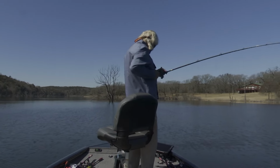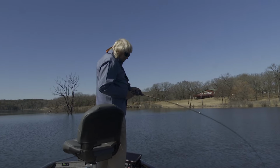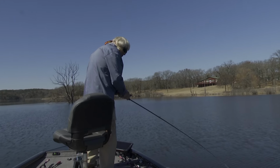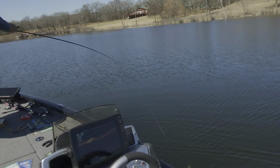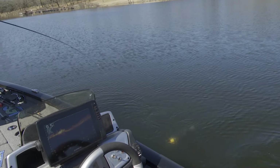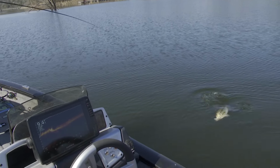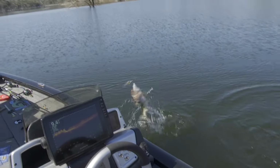Oh, I got him. I thought I missed him, but I got him. We're going to catch him. The bite, I don't know if it's going to get better during the day, but I think it will. Here's the other thing about catching them this time of the year. You see these 3 fish that I've caught? Now, that is bigger than the other one that I got down there. I'm going to swing him.